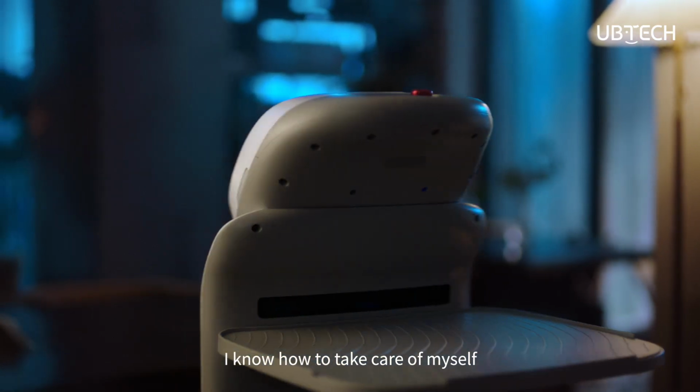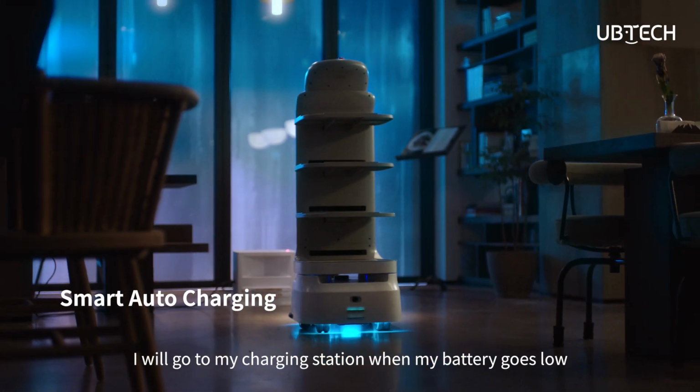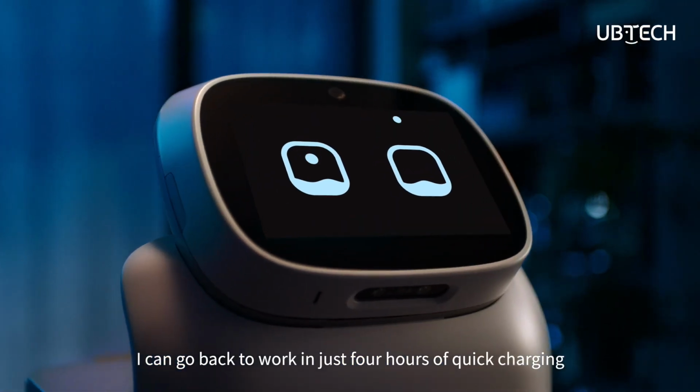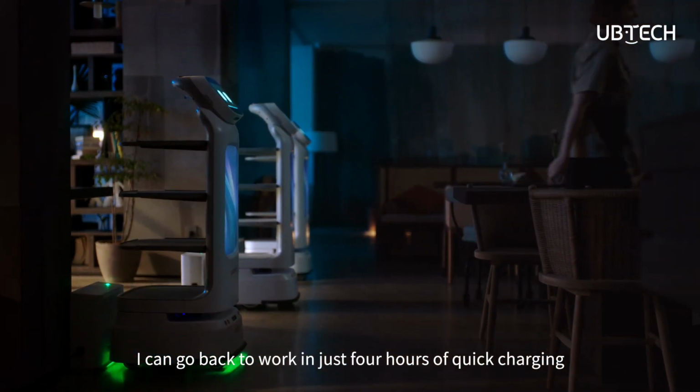Certainly, I know how to take care of myself. I will go to my charging station when my battery goes low. I can go back to work in just 4 hours of quick charging.